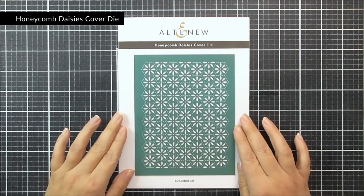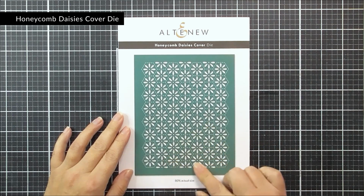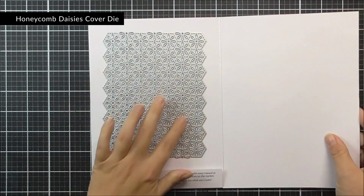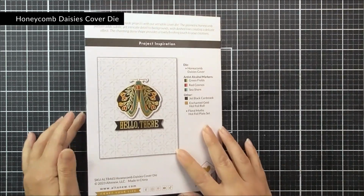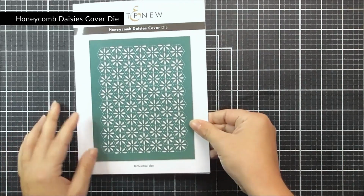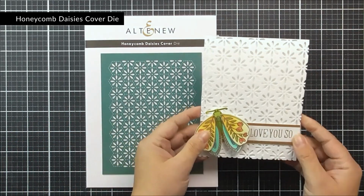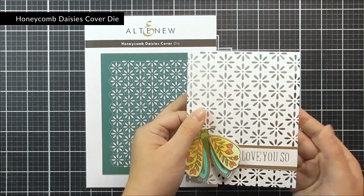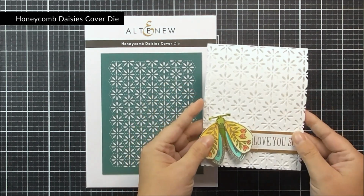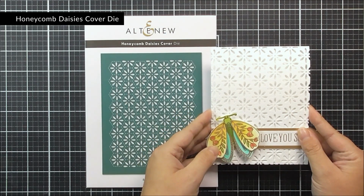Next up, we have Honeycomb Daisies cover die. So in here we have a very beautiful kind of die that's going to cut the full front of an A2 card base, and it does go a little bit larger as well, so it's really easy to do. We have those die cut daisies as well as some dotted kind of honeycombs in this one to really add to the detail. This works perfectly for the front of cards and also adding layers.